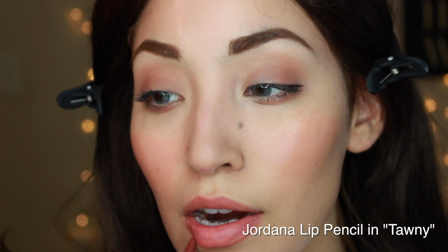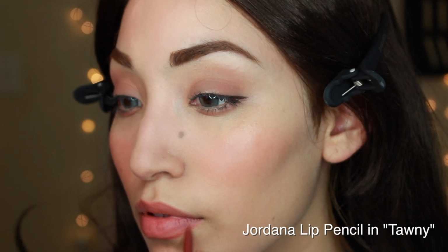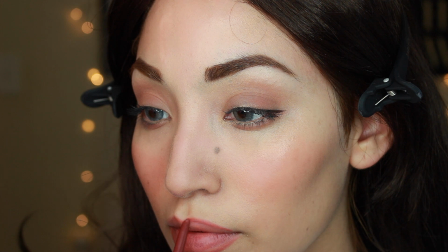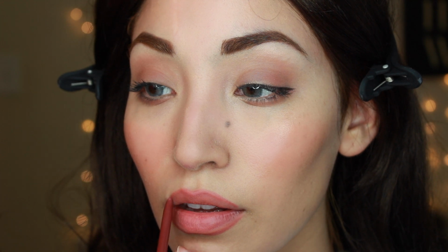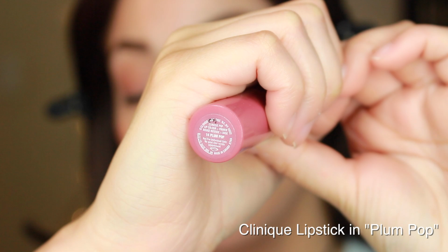Now time for the lip. I am going to use Tawny by Jordana. I love this lip color. I'm just using this to overline my lips because she's got the perfect pout and it is natural. No lip injections needed. She got that from her dad. Obviously, she has the same mouth as him. Her lips are perfect. I love her lips. Then I am taking this lip color right here.